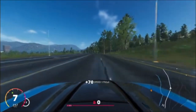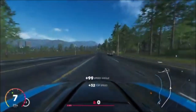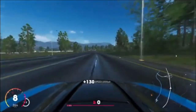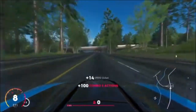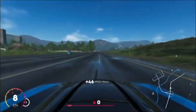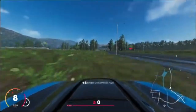3, 2, 1. Moving, dog. Moving. We're flying, dog. 270. For some reason, I thought this was a regular street car. I don't know, it's a hypercar.